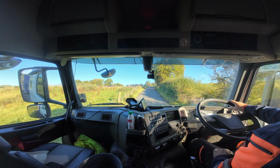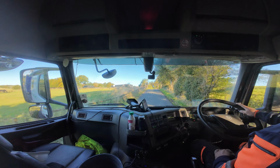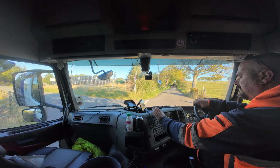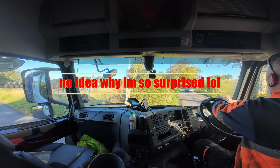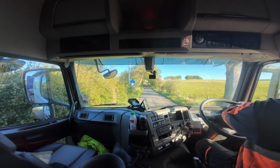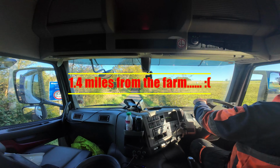Oh, there we go. There's a sign. Weak bridge, 1 mile ahead. 13 ton. What the f***? Oh, it looks like we're not going up that way, because that's the way I need to go, up there.